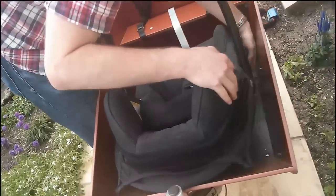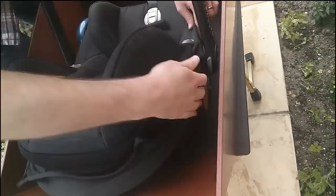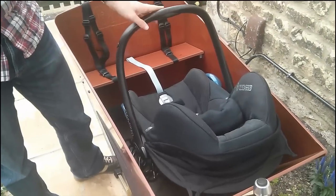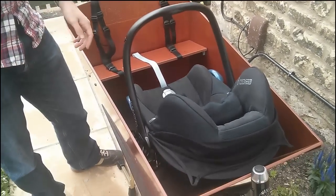And you do the same thing with the other side. So up, over the bracket, into the back. And now it's in there securely. And you can see that the springs in there mean that you have good support when you go over bumps and everything, just as you would do in a car.